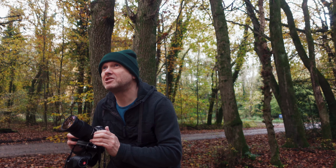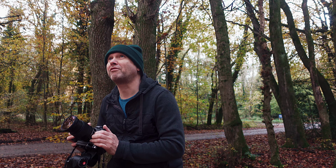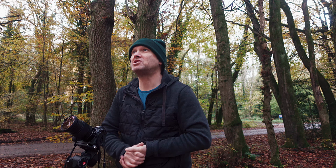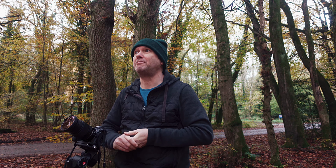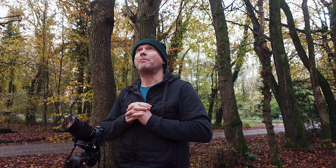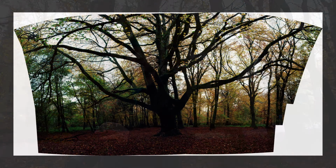So I'm lining up this oak tree, and it's not going to fit in my frame. I can't go any further back because of the trees behind me. We've got some lovely mist setting in now, which is giving a bit of separation to the background. I'm going to have to do this as a pano, unfortunately, because I just can't get far enough away from the tree. So let's set this up, and if it's any good, there's a picture coming up right about now.